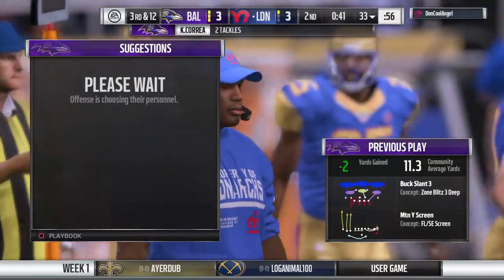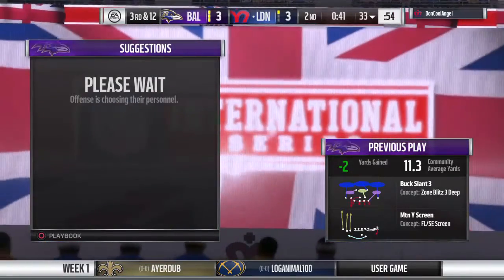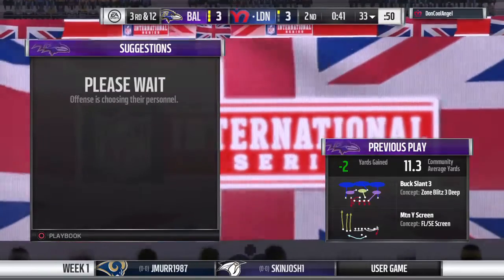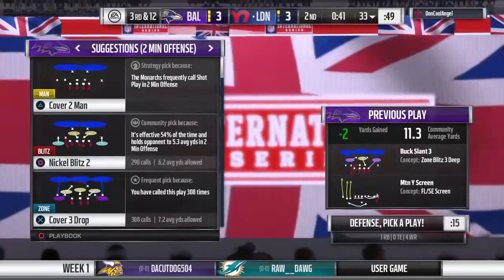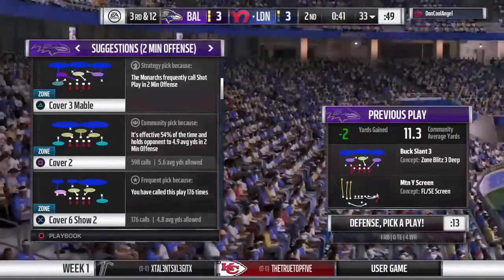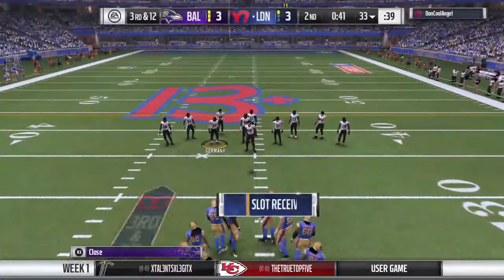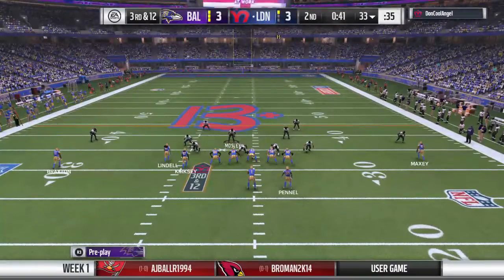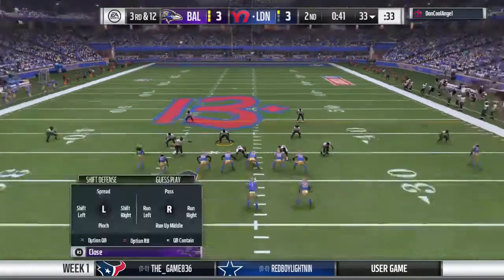Now hold everything here. We're going to get a timeout by the offense. So that means they're down to 1 remaining here as we head toward halftime. 12 yards to go on third down. 3 receivers to the left, 1 to the right.